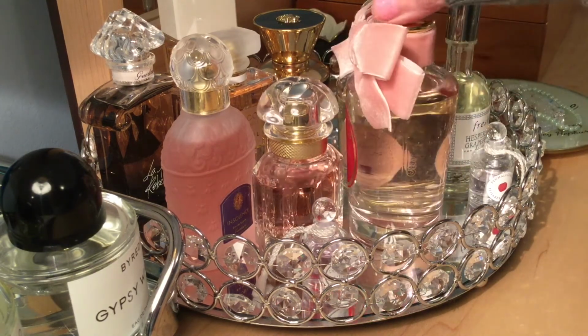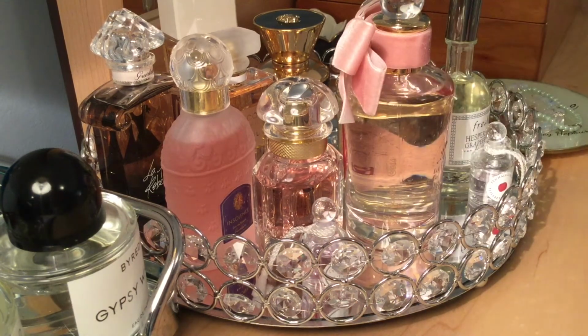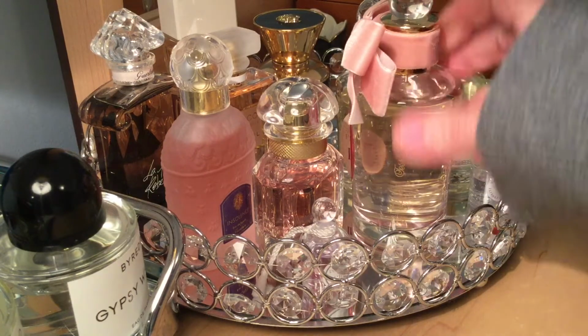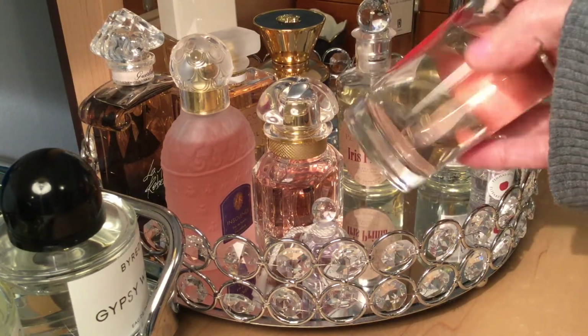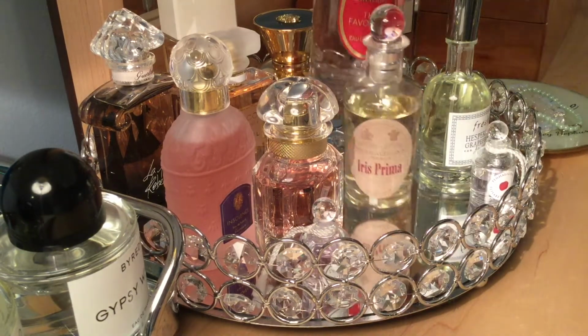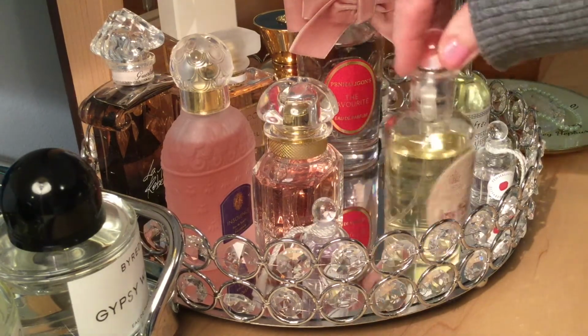Oh, the one thing that's really special about this bottle, my husband had it engraved for Christmas. Penhaligon's will engrave the bottles for you with a little message. So that is special. All right, so there we have Penhaligon's.